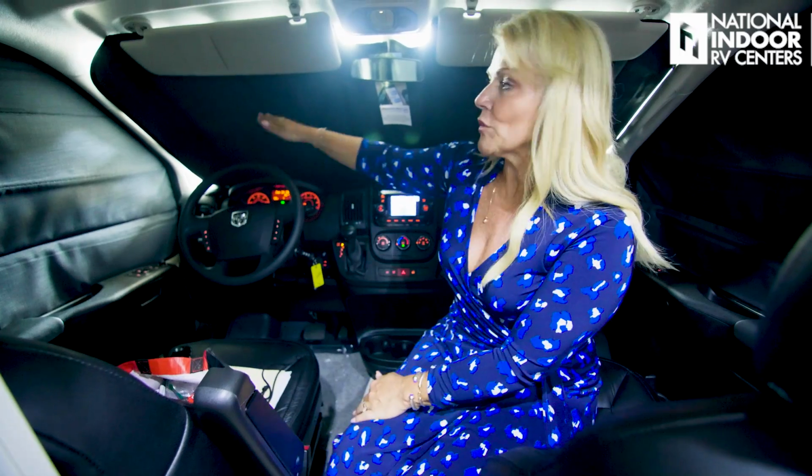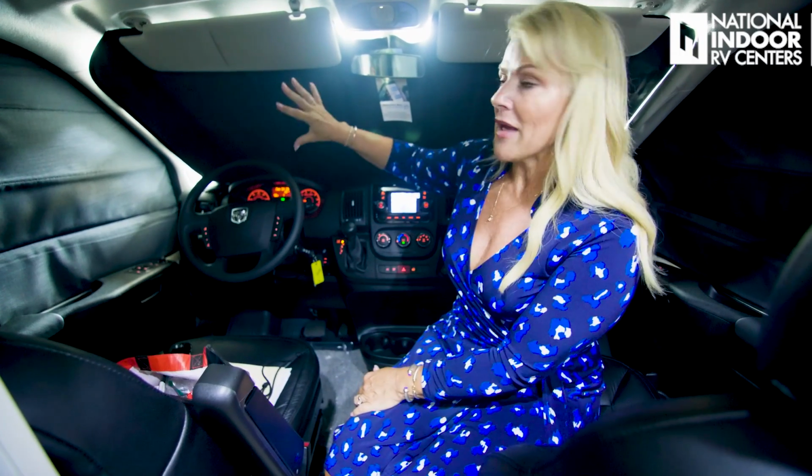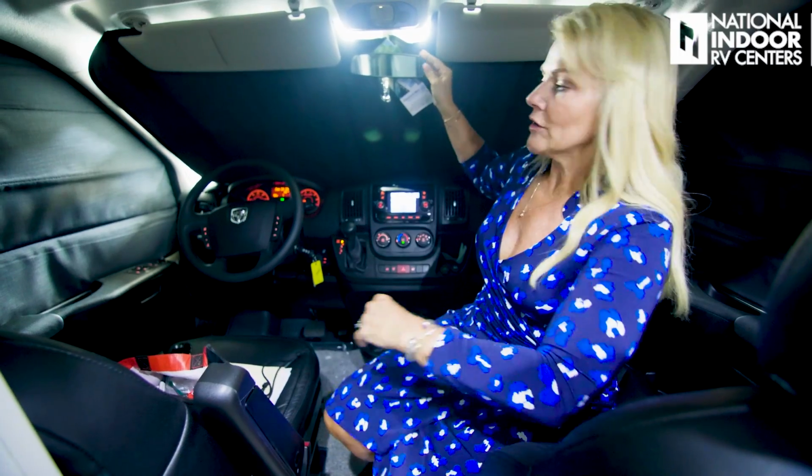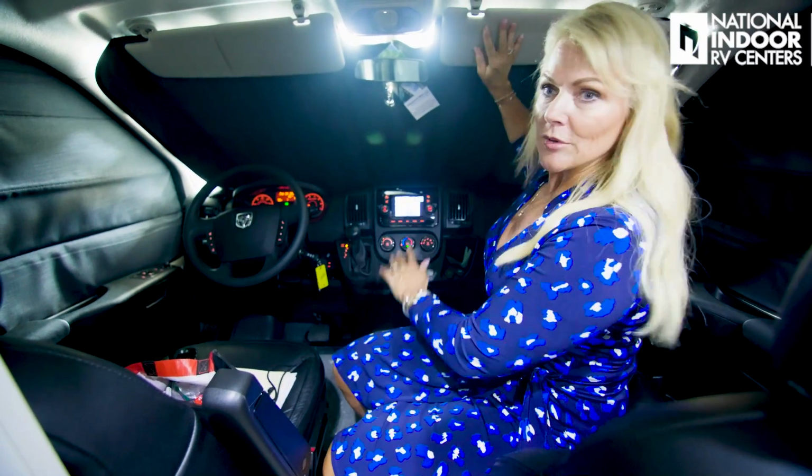So this is what the front cab looks like when I've got all the privacy or blackout shades installed. This front one's very easy to do. It doesn't magnet or anything. There's a slit in the front here for the mirror, and then you just slide it into place and bring your visors down. Then on your driver's side and your passenger side, if you look closely at the blackout cover, there's a P for passenger side and a D for driver's side.